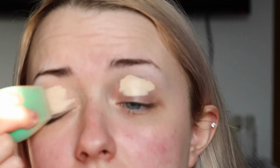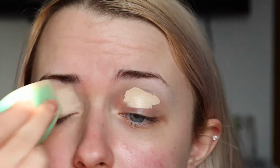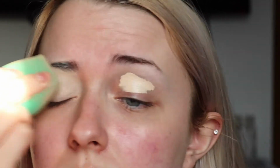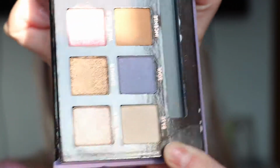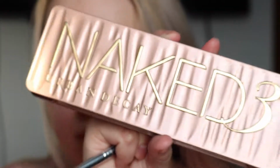And then I'm just gonna blend it in with the Echo Tool sponge. To set the concealer, I'm just gonna go in with base, which is in the Soil Debt palette. So I'm gonna try to use the Naked 3 palette for most of this look today.